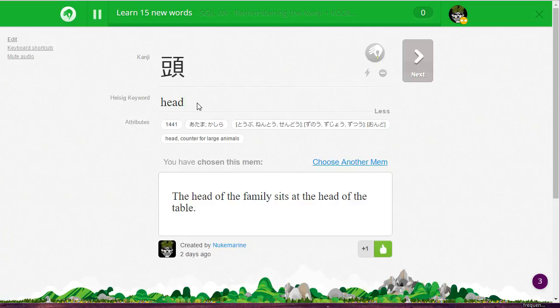Okay, now we've been using this kanji for head. Now we're going to learn the full kanji for head, which is bean and head, or bean head. Mr. Bean looked like a head, or whatever. Okay, table and head. Bang your head, bang the table with your head. Anyway, so this is head, also a counter for large animals.